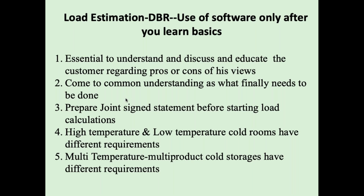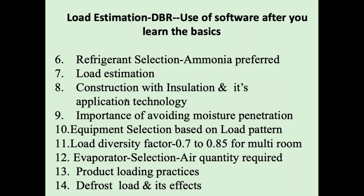High temperature and low temperature cool rooms have different requirements. Multi-temperature cold rooms have different requirements. Refrigerant selection, we already discussed, we will be talking only about natural refrigerants and particularly ammonia. Then the next point is load estimation. As I mentioned, do use software. No doubt you must use software, but first learn the basics, and please also check with some basic calculations whether your software load and your calculated load are more or less coming near.